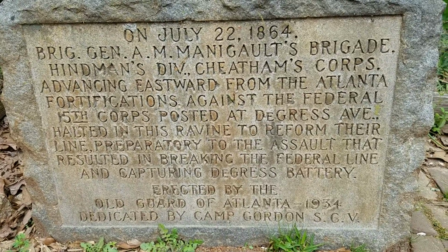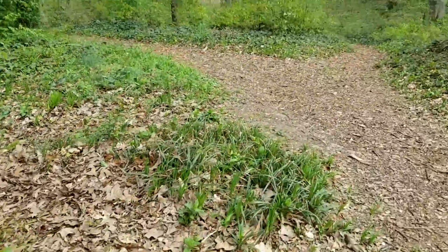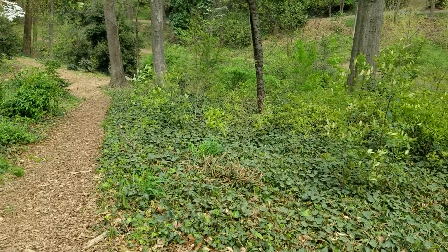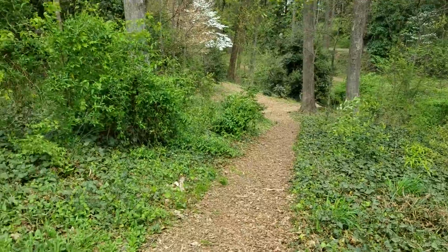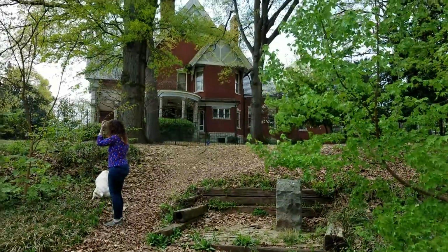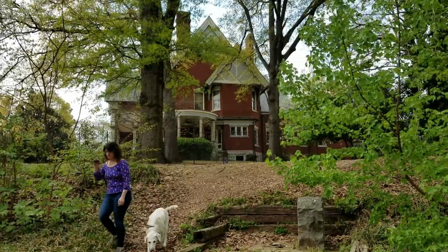Okay, if you just read that for a second, what they're talking about is that the Confederate forces basically regrouped right here in this ravine before they were able to pierce that federal line, which was just south of here by the pond. It's fascinating. Another beautiful Victorian house up there on the hill. I'm in Springvale Park in the heart of Inman Park.